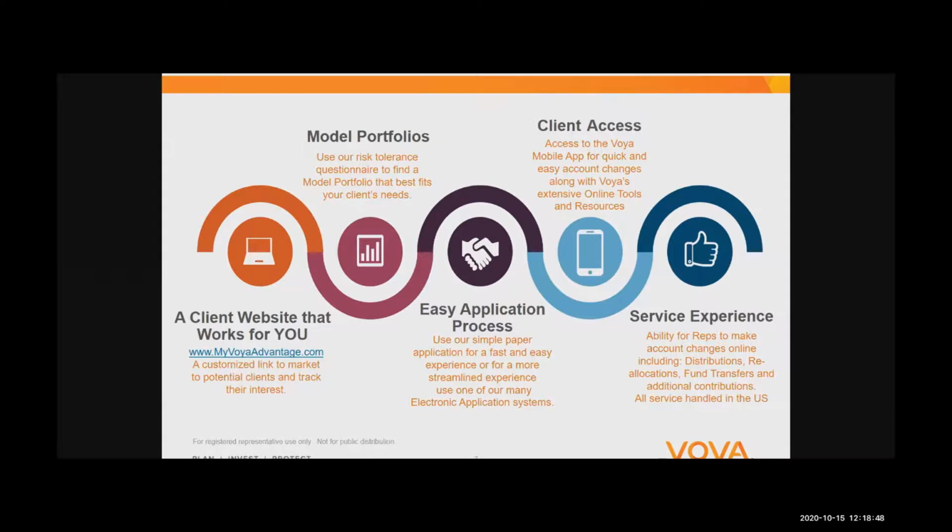Next is our easy application process, particularly with Transamerica. We are available on your Firelight system. So you can go all the way through client data entry, e-signature, and submission to your home office all online, which is very, very nice.